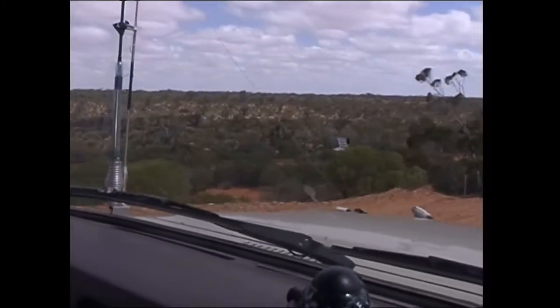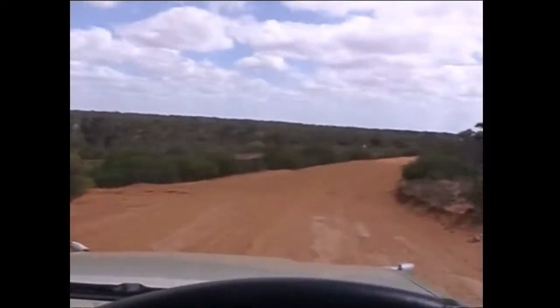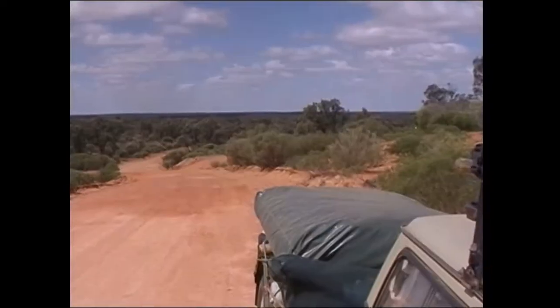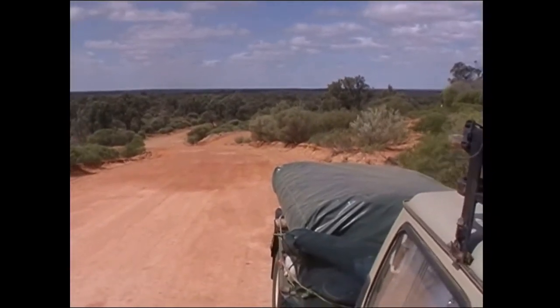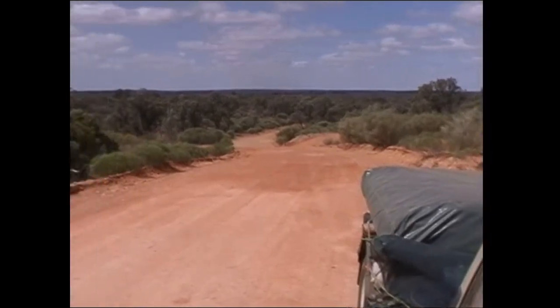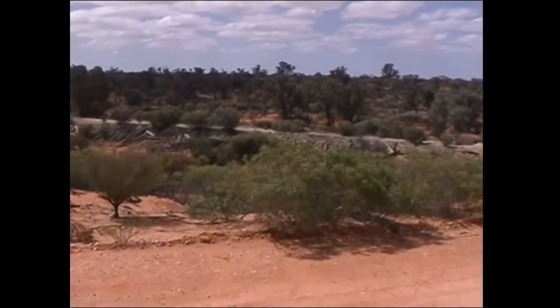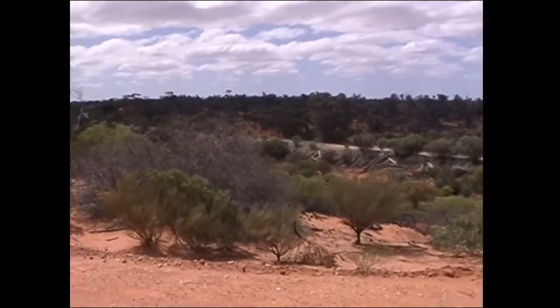We opened another sand dune and the wind just came up. I stopped and put my longer radio antenna on because we're not reaching each other over all these sand dunes. Railway deviation here. 100k corner coming up there. They're going up and down the side.